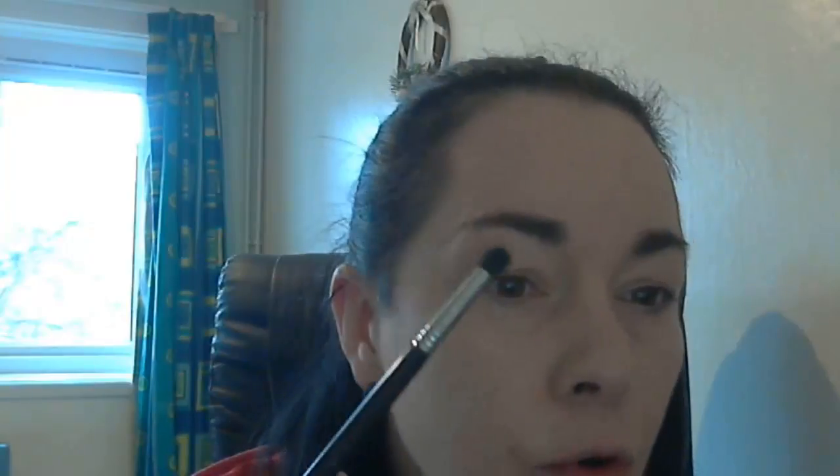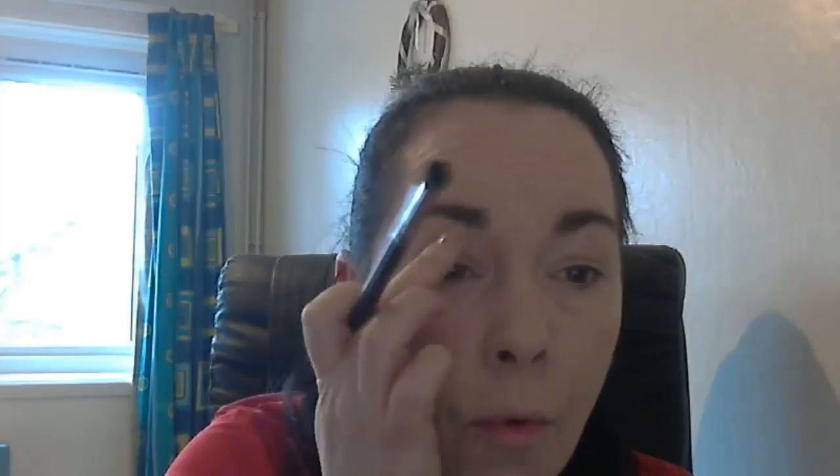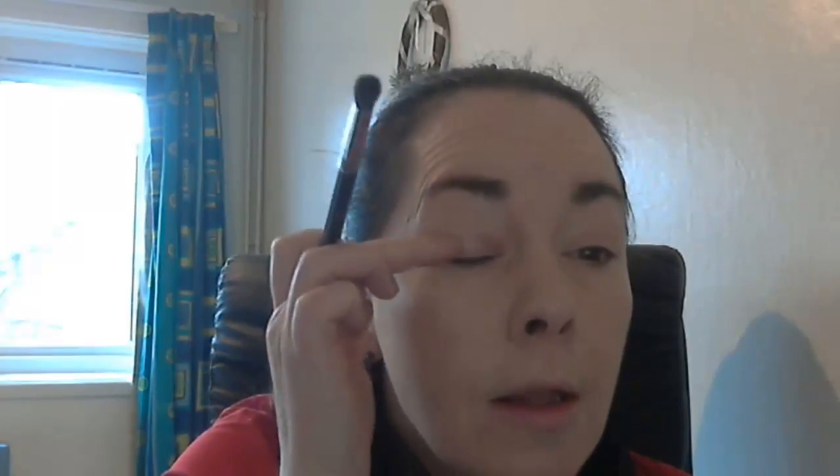The first thing I like to do before anything else is, as I've stated before, I have got droopy eyelids or hooded eyelid syndrome. So what I want to do is try and emphasise that my crease line is a lot further up than where it is, because as you can see, it's there, right there. And if I'm not careful with how I do my makeup, sometimes you can't even tell I've actually got eyeshadow on my eyelids.